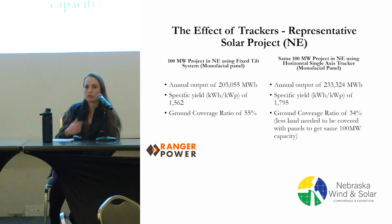So this is, again, just showing the difference between the same representative Nebraska solar project, difference that you can get from using fixed tilt versus single axis tracking system. And you'll see this is quite a large difference in terms of the amount of energy that's produced in a year.